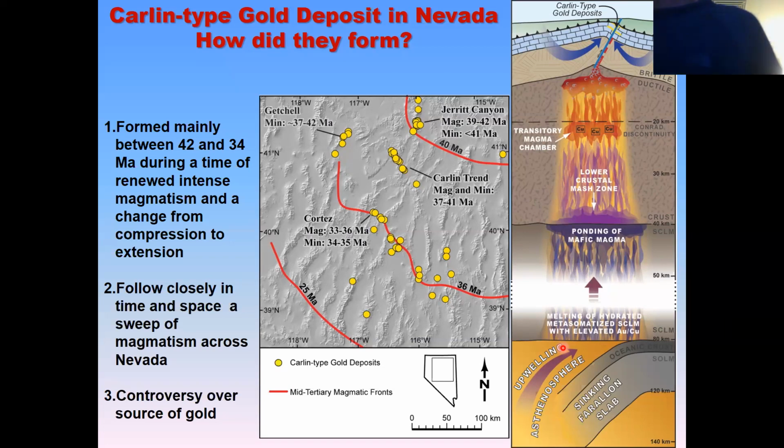I'm probably running out of time here, but I don't want to get into the controversy over the source of gold. All I can tell you is that there is debate whether it comes from sedimentary rocks, whether it comes from magmas, whether it comes from metamorphic rocks. Bottom line, it doesn't matter. In Nevada, there's just enough sources for gold. You don't have to worry about that in your exploration.